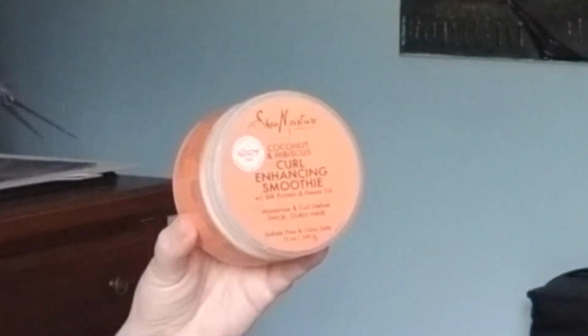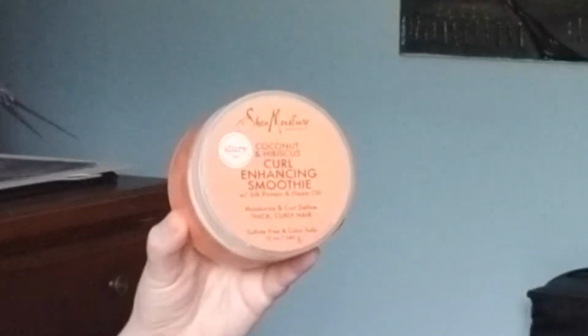Out of the shower. So my hair is a little bit dry in the ends and I like to add the next product to dampen hair. So I'm gonna go ahead and take my spray bottle and I'm gonna dampen it. The next product that I'm gonna share with you is the Shea Moisture Curl Enhancing Smoothie. The Shea Moisture Curl Enhancing Smoothie is by far one of my absolute favorite Shea Moisture products. Again, I haven't tried all of the Shea Moisture products, but out of all of the ones that I have tried, I really like this product.